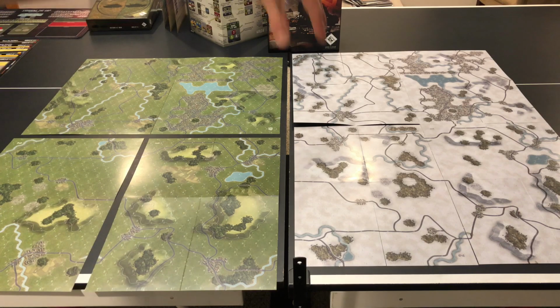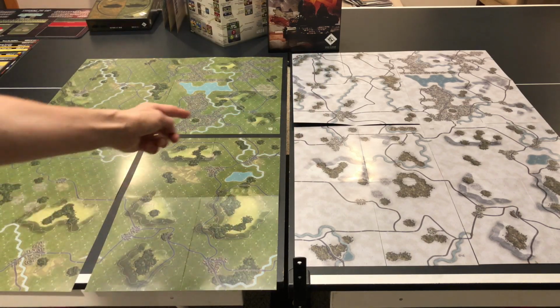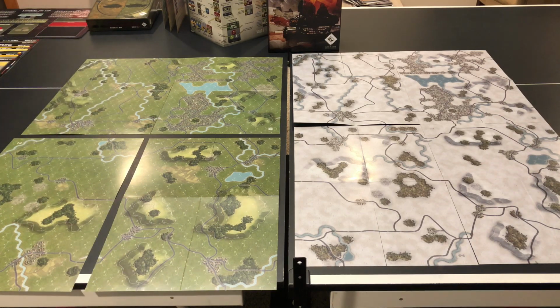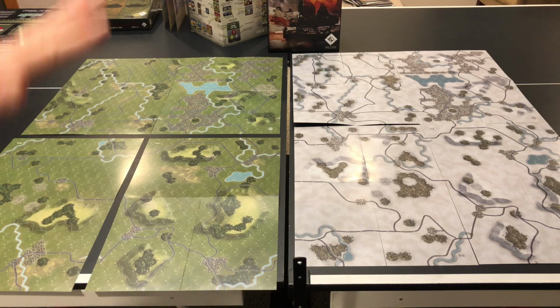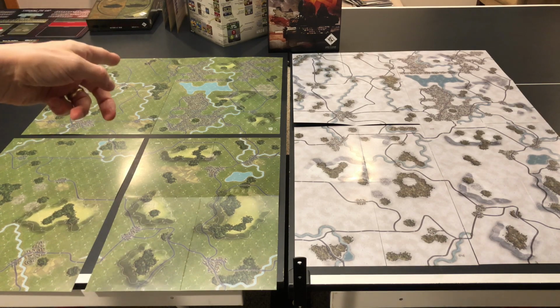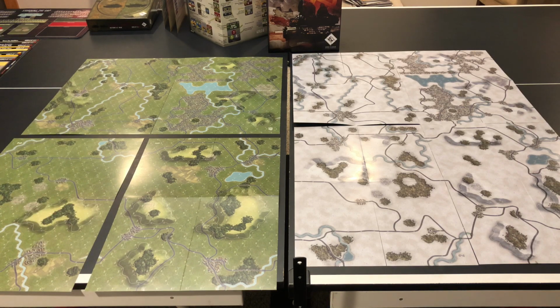So I could flip this map over, put it over there. I could move this over here. There's water that'll meet up with it everywhere. It allows you to mix and match. So in the base game, all the maps that come out afterwards, except for the Fulda Gap large map, they should all align up. So you can make a variety of maps. The map numbers here are 1, 2, 3, and 4/5. I find that interesting too.